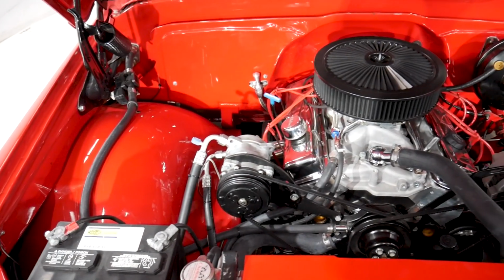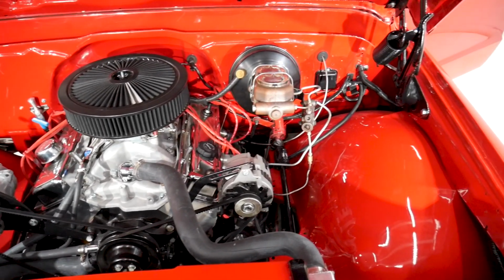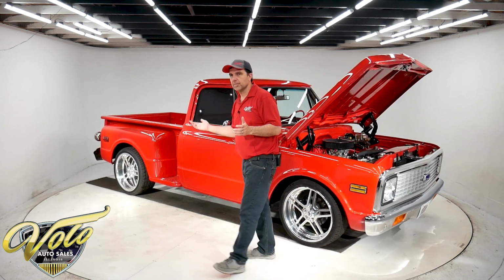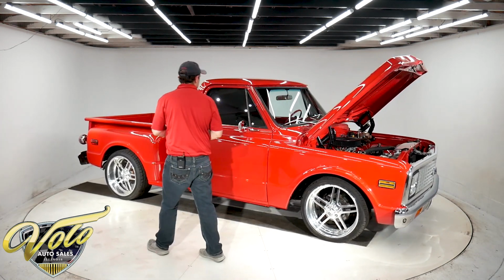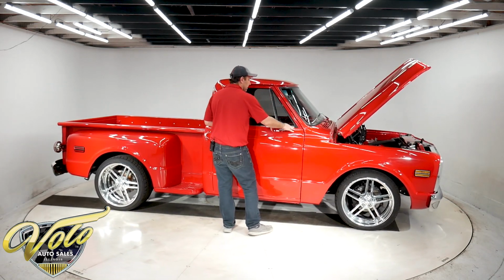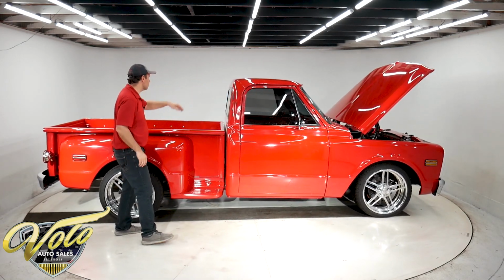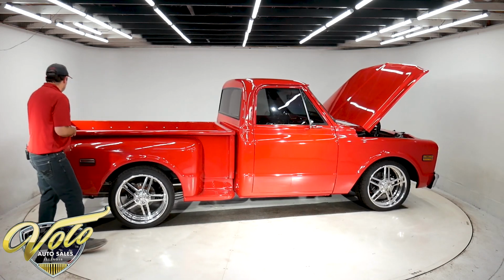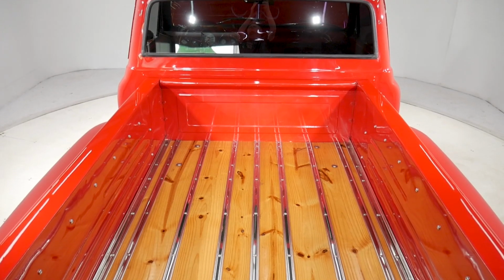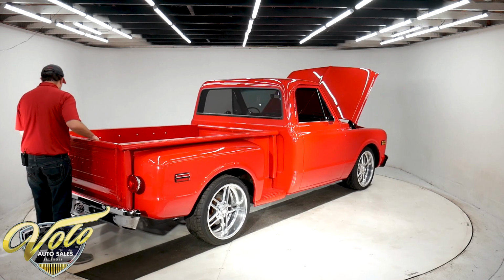The motor's brand new. It has a new air conditioning system. It's got headers, HEI ignition, new aluminum radiator with dual electric fans he added too. Keep in mind, some guys, they just like to tinker with these. So again, he spent all the money for you to enjoy. All new rubber gaskets around the windows, obviously tinted glass. The back is a new rubber gasket. In the bed is all refinished wood with stainless strips. The gas filler has been relocated to inside the bed here. Tailgate does open.